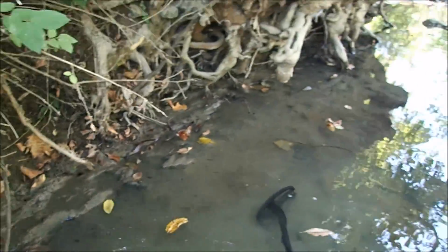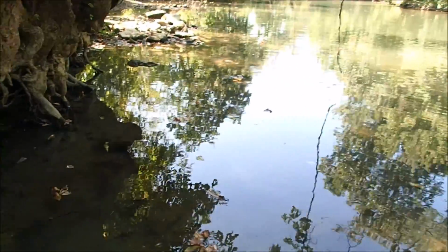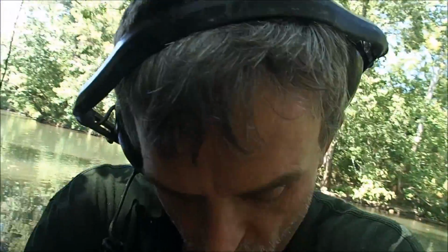So this is a good little area. We'll keep working around in here real slow. There's so much iron in here. I'd probably do well if I just took my magnet and cleaned it out some, but we don't have that much time today. So we'll just keep moving along like we are, and hopefully we'll find a nice Confederate plate or Confederate button. That would be nice. That's my goal today. It's a nice Confederate button.